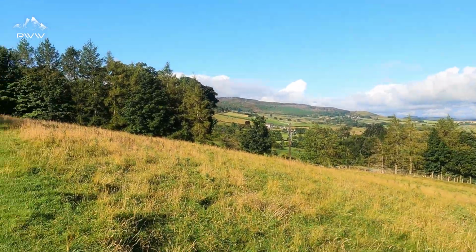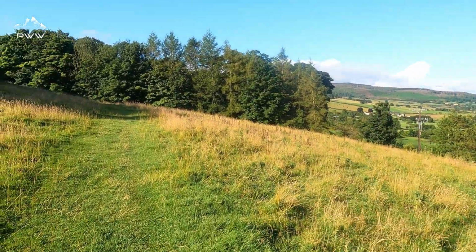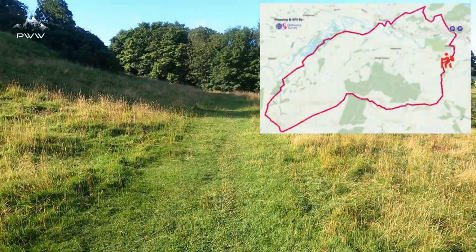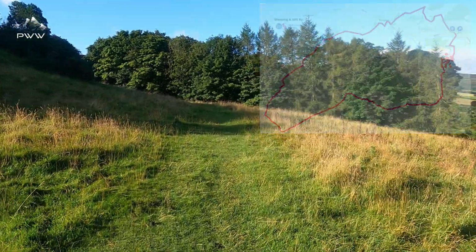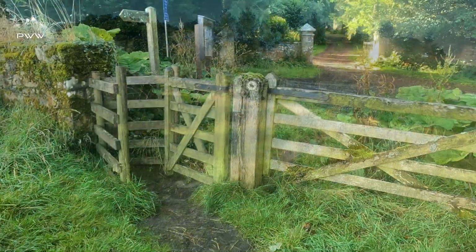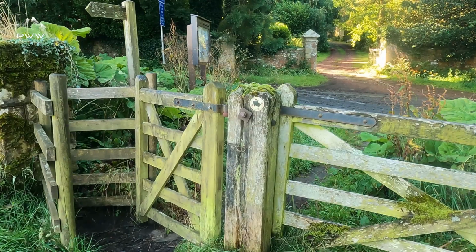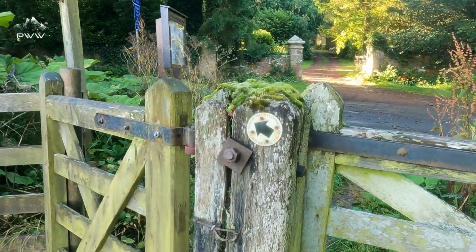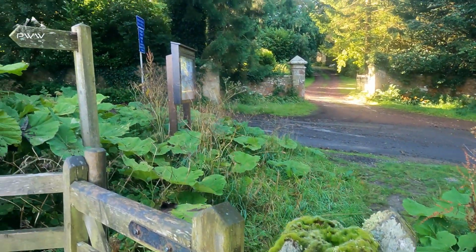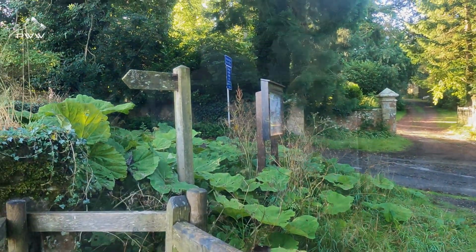At the minute we're just heading across some grassland, just picking up the nice morning sounds of the birds. At this point of the walk we're on St Oswald's Way, so the signage is pretty darn good. So we're going to be just heading up the road here.